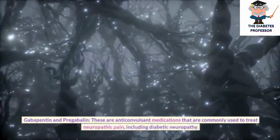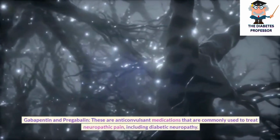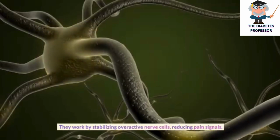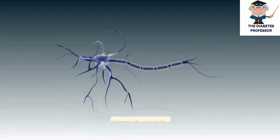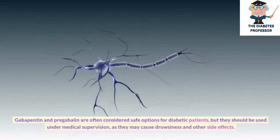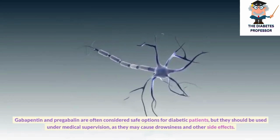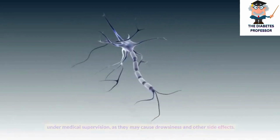Gabapentin and pregabalin. These are anticonvulsant medications that are commonly used to treat neuropathic pain, including diabetic neuropathy. They work by stabilizing overactive nerve cells, reducing pain signals. Gabapentin and pregabalin are often considered safe options for diabetic patients, but they should be used under medical supervision, as they may cause drowsiness and other side effects.